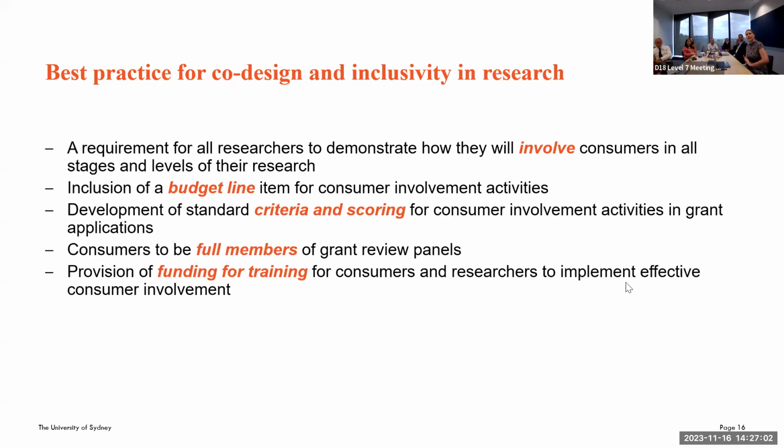And the NHMRC also recognised that there's a series of best practice elements here for co-design and inclusivity, and that is about how consumers will be involved in all stages and levels of the research, and recognising the value of consumers in terms of having budget line items for how those people are valued from a monetary sense or from a reward sense, or from a recognition sense, also in terms of IP, and how there will be development of standards around criteria and scoring of the consumer involvement.